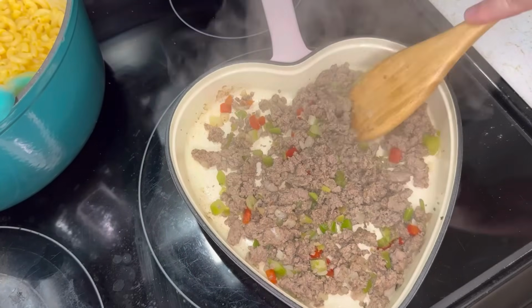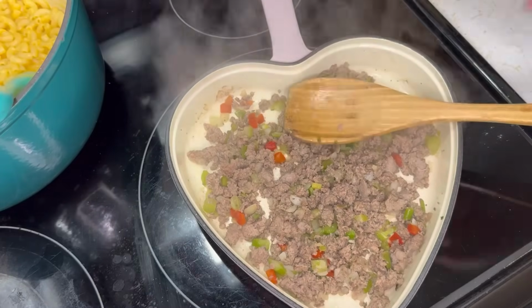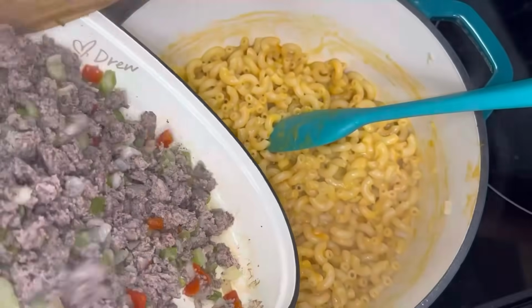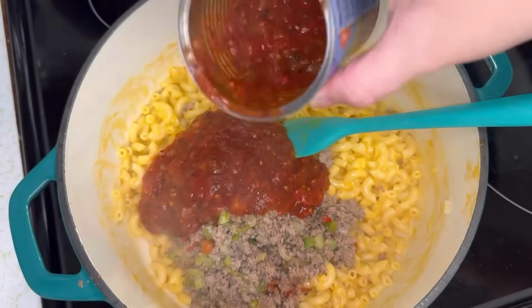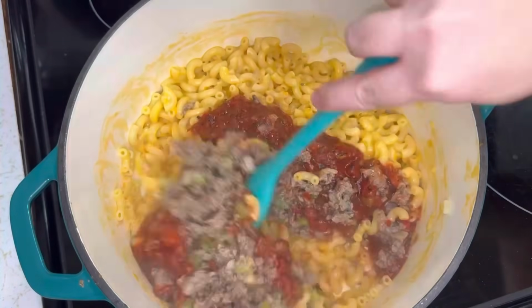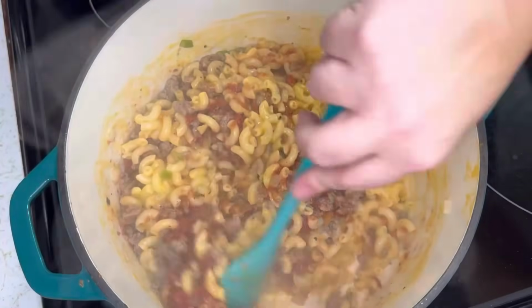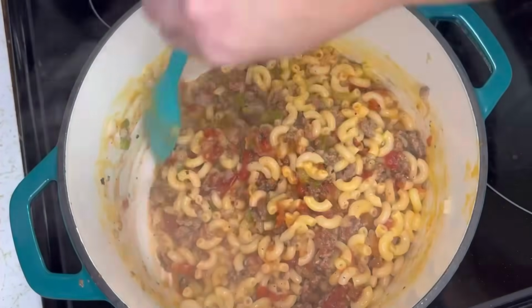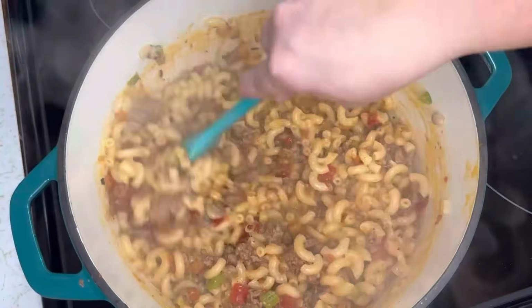When that turkey is cooked all the way through, all the liquid's gone, and those veggies are tender, I'm going to take that and pour it right into that macaroni and cheese that we made. And then I'm going to take that can of fire roasted tomato salsa and pour it in there. I thought I was going to save some of it and just use maybe 2/3 of the can, but I decided after I stirred it up that it needed all of it. So I just poured the whole entire can of salsa in there. And I put a little bit of salt and pepper in here. And that's it. That's all we had to do.